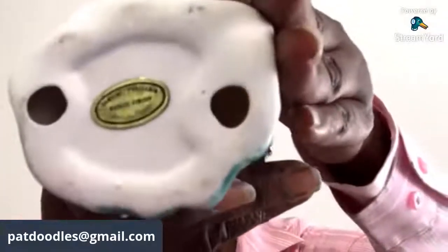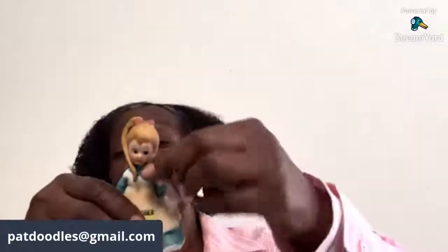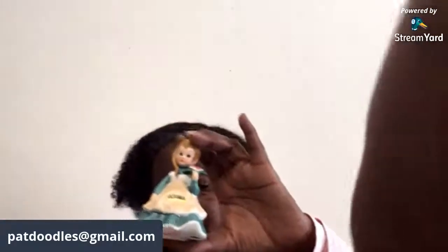She has a sticker on the bottom of her, and the sticker says genuine porcelain. It's got a bisque finish and it's made in Taiwan. There's no chips or anything like that on her flower. We have some extra numbers made. This is number 81 and she is $6.